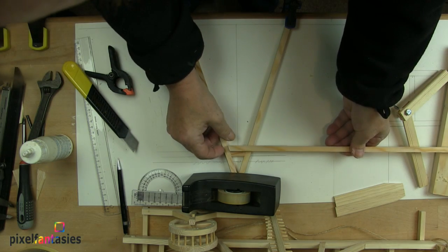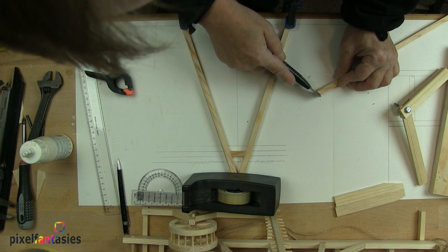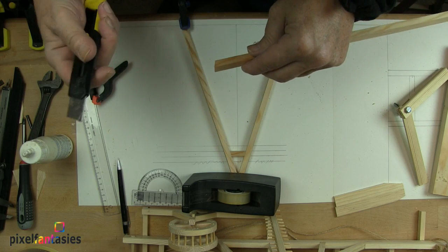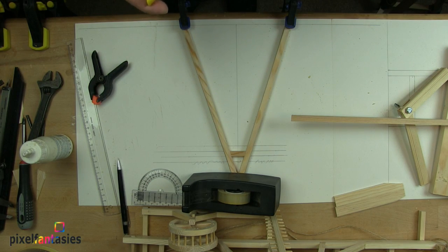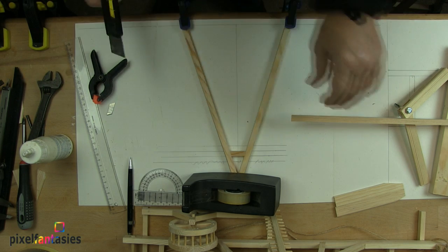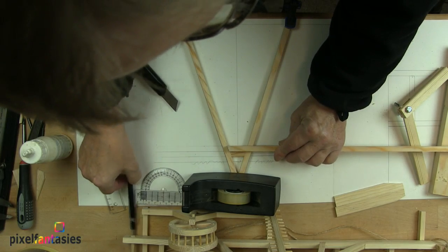And now we need the one under it. Time for a new blade in this one. I think so. It's not that sharp anymore. Maybe we can break one off. Yes, it's a little better than before. So. Yes. Much better. And now we can measure.